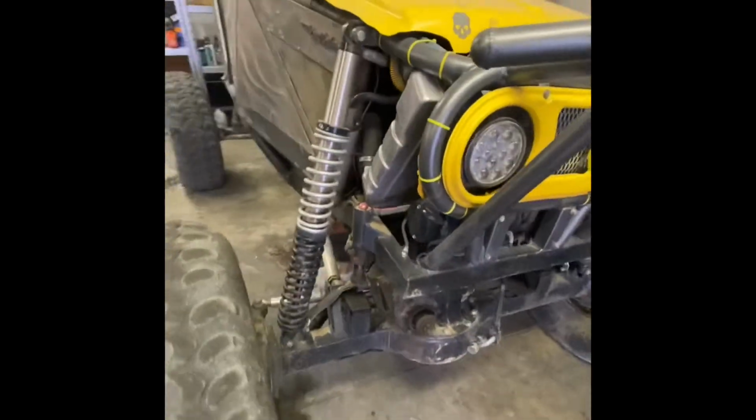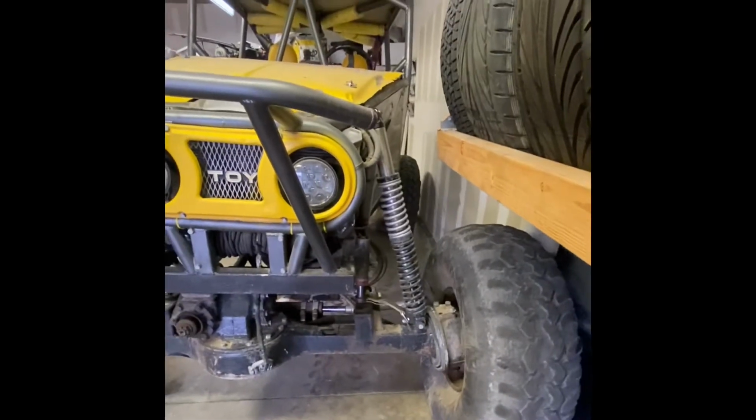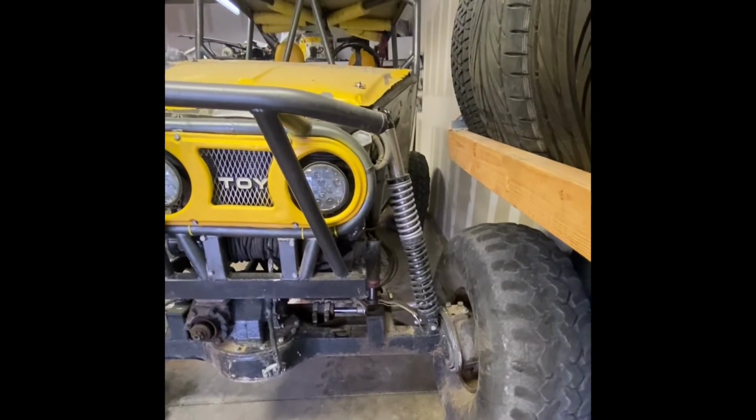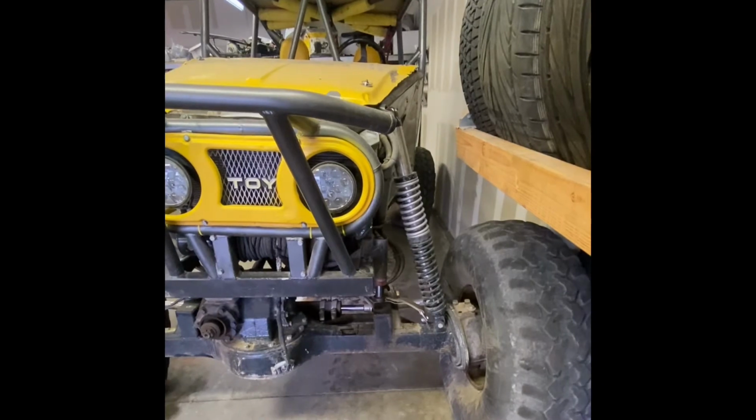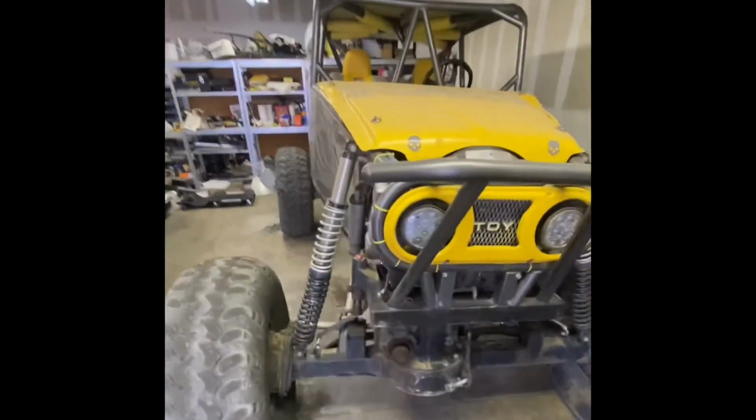Otherwise, nothing super fancy about this thing. I really need to build a new one. I've been driving this particular vehicle for like 20 years and it's just time for an update.